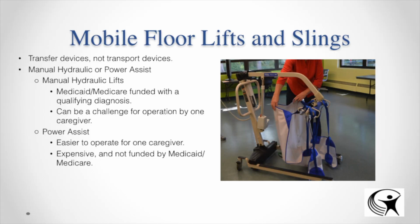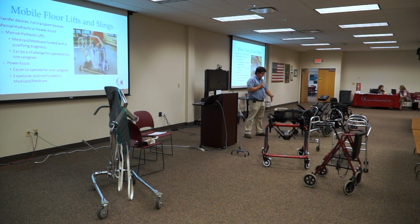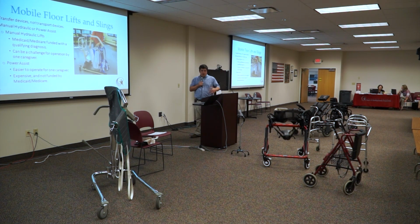So one of the major concerns with mobile floor lifts is seeing people use them as a transport device instead of just a transfer device. Typically, I want to go from one surface to another, almost like the stand pivot transfer. I would use the lift to transfer a person from the toilet back to their chair, or from their bed to their wheelchair. But going through doorways can be tricky because typically you want to expand the base as wide as you can to give yourself the greatest base of support.